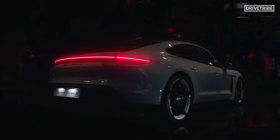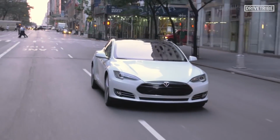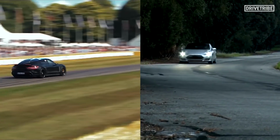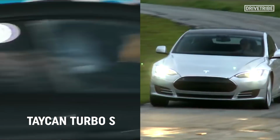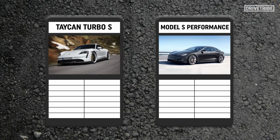The internet has erupted since the car was revealed, with Tesla fanboys flying to the rescue of their beloved Model S, and even Elon Musk having a jibe at the new Porsche. So let's compare the two on paper and see how they shape up. Let's go with the top versions of each, those being the Taycan Turbo S and the Model S Performance. Let's do things top trump style.